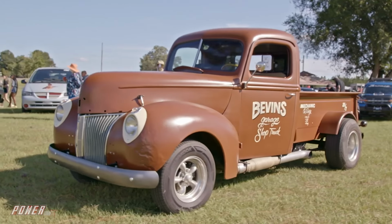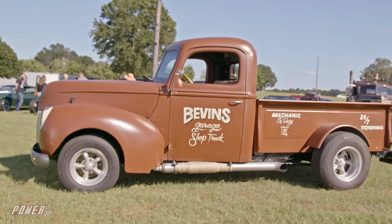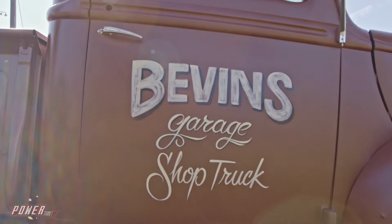I love it. So tell us, you and your husband built this, right? Yes. Bevin's Garage, that's my husband. His grandfather had Bevin's Garage many, many years ago in Maryland. So we started building the trucks in honor of his grandfather. Oh, I love that.